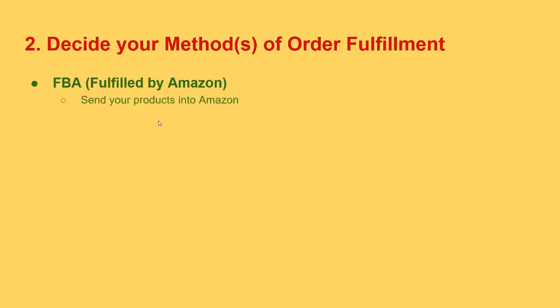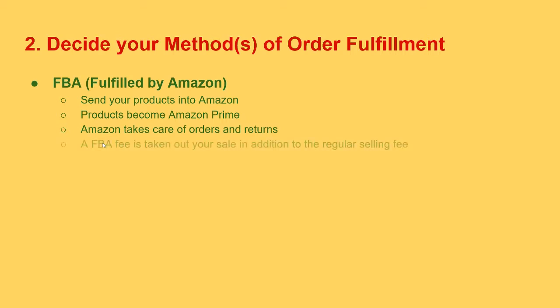Now, the second thing is to actually decide your methods of order fulfillment. And basically, there are two main methods of order fulfillment, FBA and FBM. You can do one or both. And the FBA means that you send your products into Amazon. The products then become Amazon Prime. Amazon, of course, takes care of the customer service end of it, the orders and returns. And in return, a FBA fee is taken out of your sale in addition to the regular selling fee that you pay.